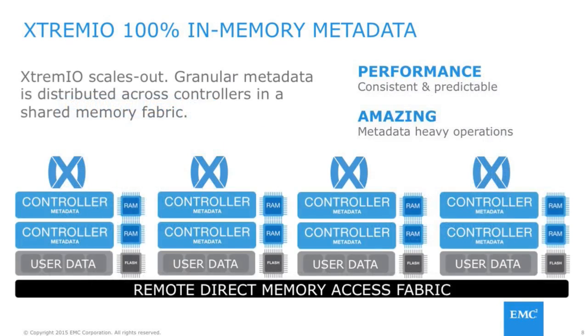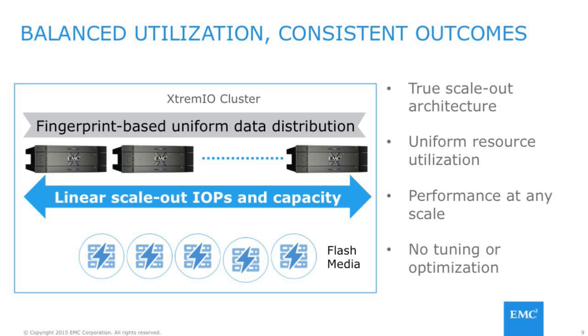XtremIO essentially solves that with this scale-out architecture, right? So you have, in this case, 4 X-Bricks, 8 controllers. They're all connected together with RDMA fabric, backend 40 gig RDMA fabric. All of the metadata lives in memory. So you can do neat stuff. You can take snapshots, and snapshots by definition are duplicates. So it's all a metadata operation. Nothing happens on a drive, on a disk layer. Data plane, there's nothing happening. You can also do a whole lot of stuff in memory, in the metadata, without bothering the drives.